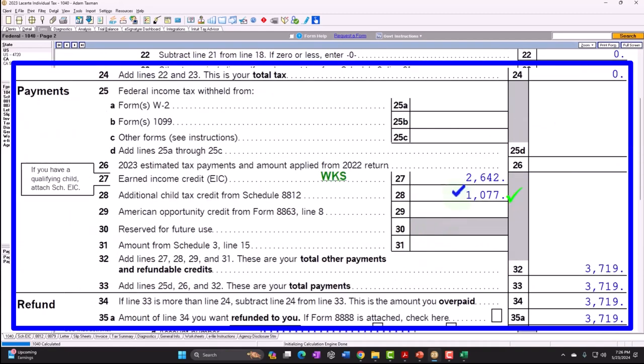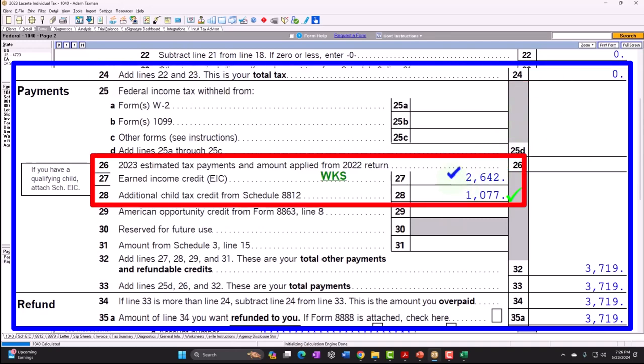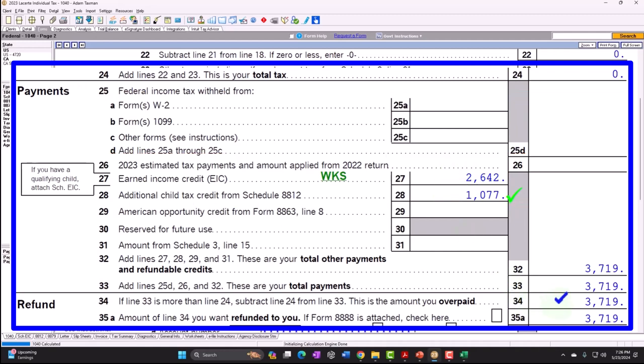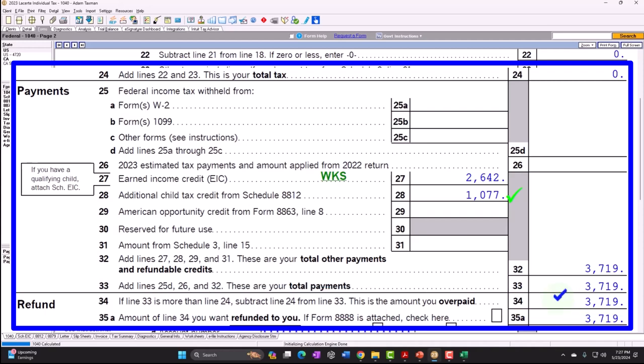We've got the 1,077. So even though my tax liability is zero, we'll talk about the earned income credit later, but if I combine that with the earned income credit, then we actually end up getting a quote refund, end quote, even though it's not really a tax, right? In that case, obviously it's more of a welfare or safety net type of program. Okay, so there's that now.